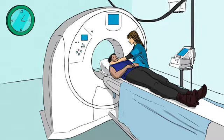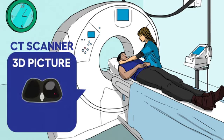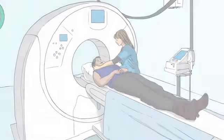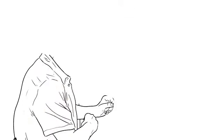Here's how it works. A machine called a CT scanner takes 3D X-ray pictures of your lungs using a small amount of radiation, also called low-dose CT. This level of radiation is more than a chest X-ray, but is much lower than other types of CT scans. Currently, this screening test is the only one that can find lung cancer early, which allows for more treatment options to save lives. As with all cancer screening, this test is not perfect.